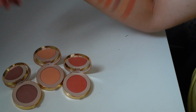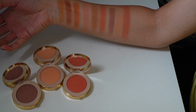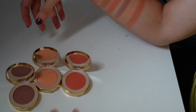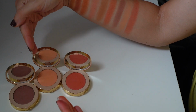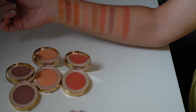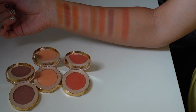And up to that point, I think I had only owned the more classic rosy red kind of blushes, and I had never really tried a blush that is in the peachy orange spectrum of the family. And then I put this blush on and I had no idea that blush could look so great on me. I was head over heels with the color of that blush.